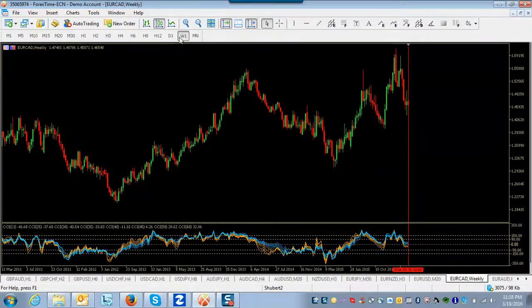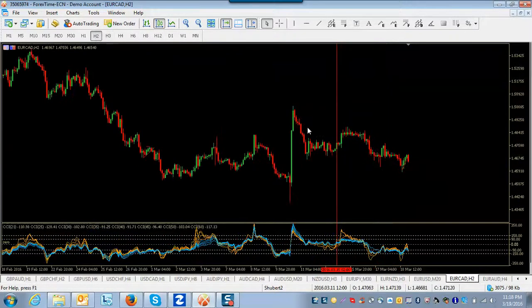The weekly chart of the Euro Canadian looks like it does show a potential wave B in progress. And once this B finishes, we'll go back to the upside, and then that's probably what we're seeing here is the wave B down in progress.